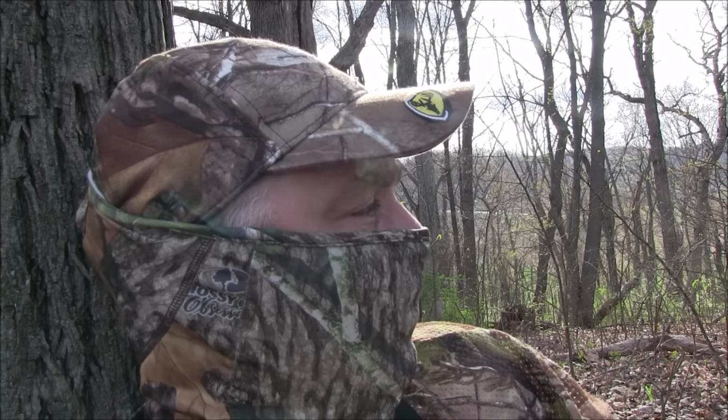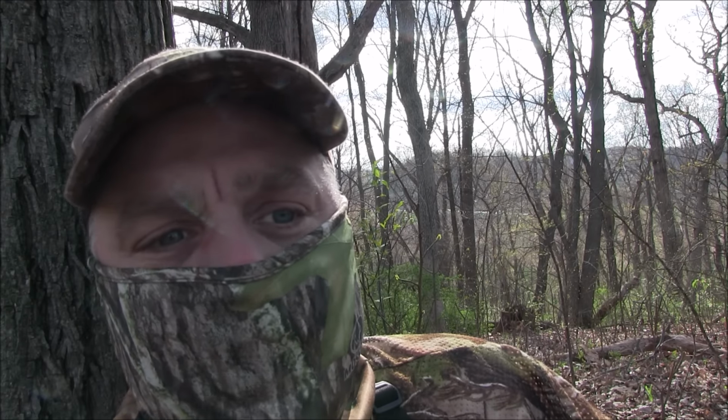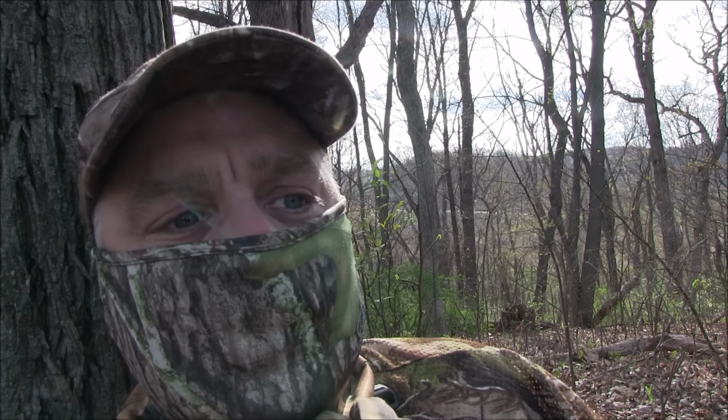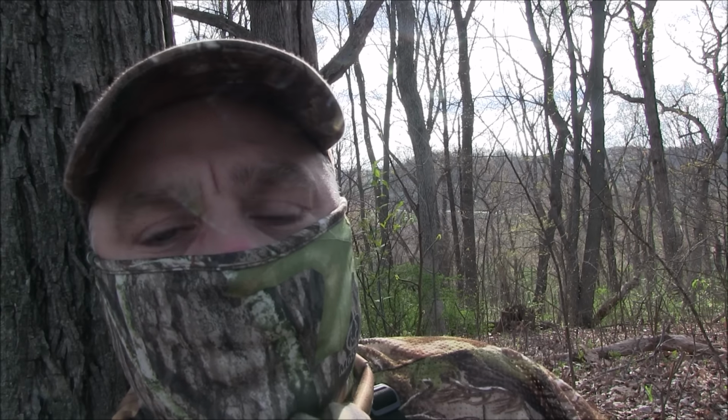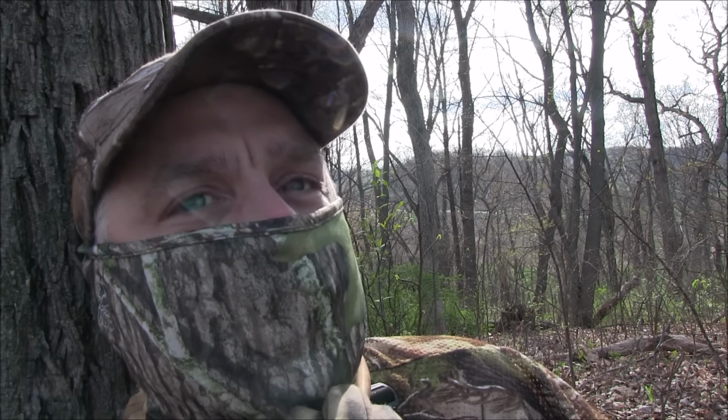Give these turkeys a little bit to get off the side of this ridge. Pretty sure I know where they're headed. They're off this side of the ridge right now, just starting to crest it, go down. I'm gonna go this way over the ridge, go that way about 150 yards, then I'll cross back over the ridge. I'll do it with no decoys and no calling. They should walk right by me if they follow the same routine that they have for the last 2 weeks.